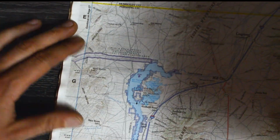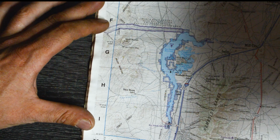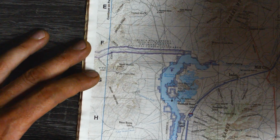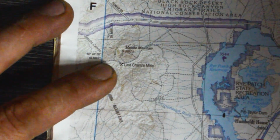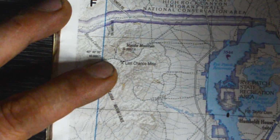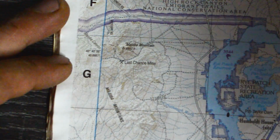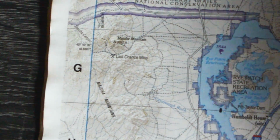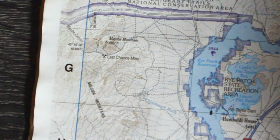Over on this page here, let's see, right over here by Rye Patch, which we know there's gold out there, lots of digging. You can see there is some mine symbolism here. Now, does that mean it's active, it's private, it's claimed? No idea. You really just can't tell from here. But thumbing through this, you can go pretty quick, kind of scout out your area, and from there we can use some of the other resources to see if it's feasible or if we just need to keep on looking.